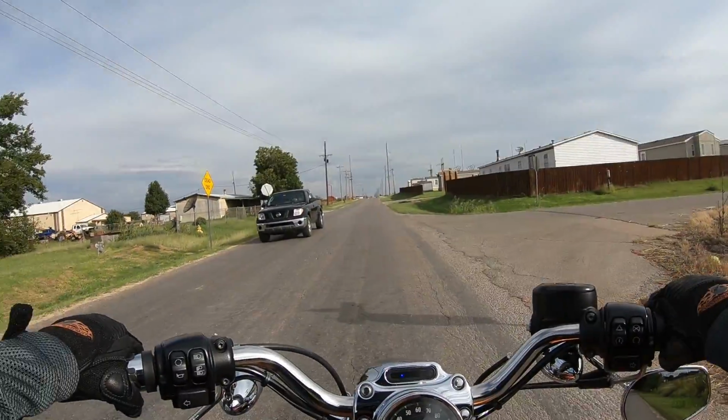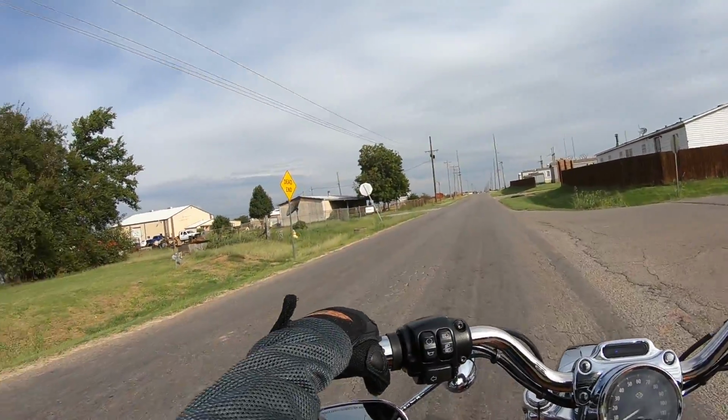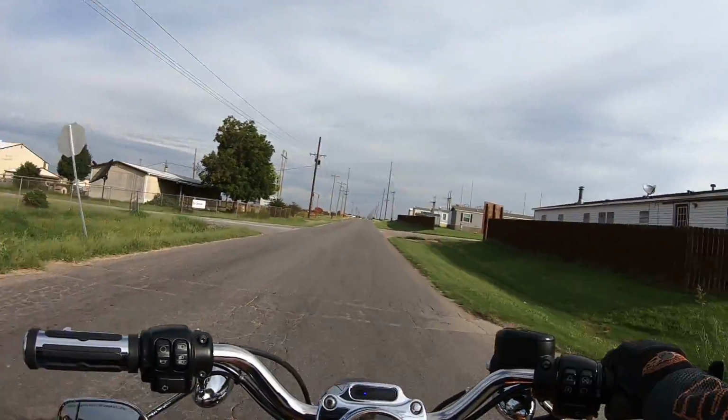Cemetery road, that ain't good. I need to get off this road. Oh, dead end of the cemetery road. Oh, no, no, no.